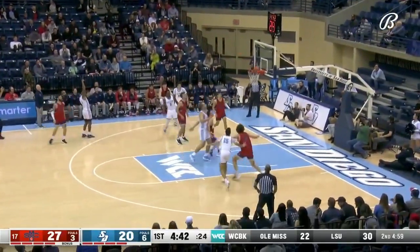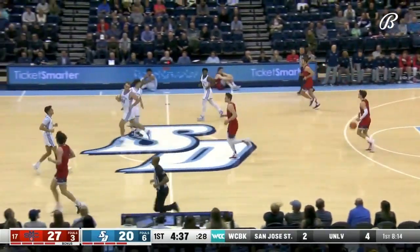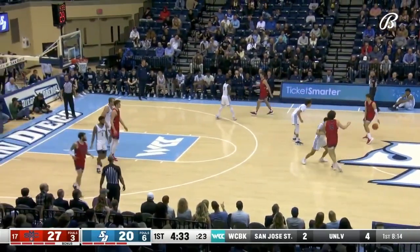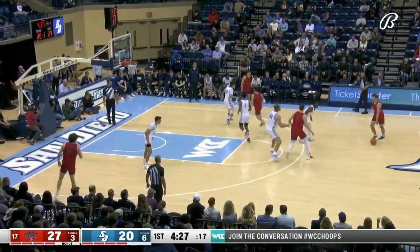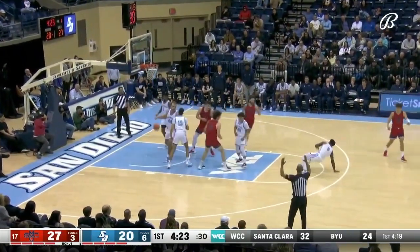And unleashing it, Jace Townsend in and out. Townsend had a season-high 34 last game against Pacific. He made 7 threes in that game. Pretty reliable 41% on threes. Yeah, tough sledding tonight for Townsend, but I think he just has to keep shooting. He's 0 for 5 from field goal, 0 for 3 from downtown.